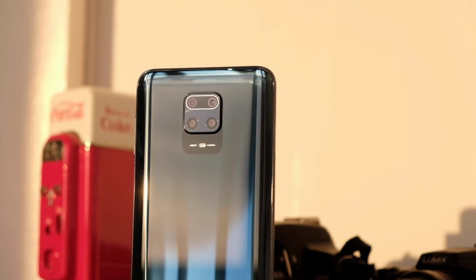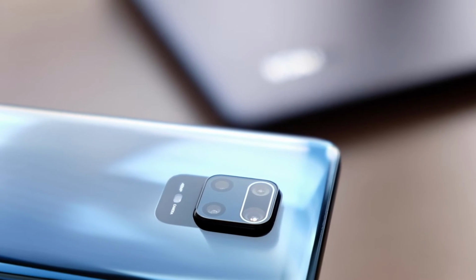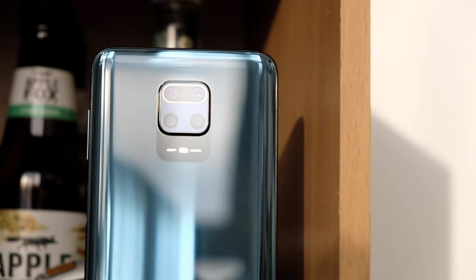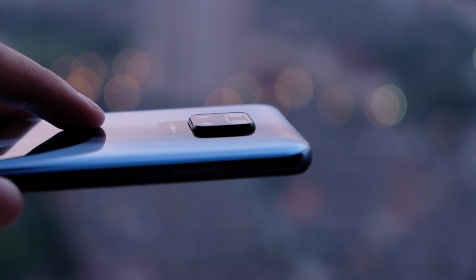By now, you've probably already noticed the massive camera bump at the back of the smartphone. With the little halo around the top two lenses, it does look a little bit like Bender, but I don't hate it. It is very vulnerable to damage if you're putting it down on the table, however.